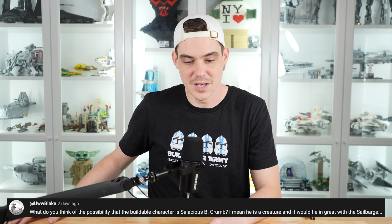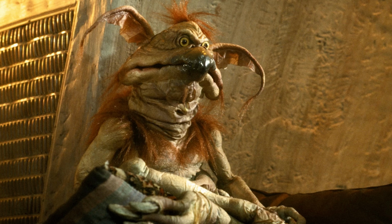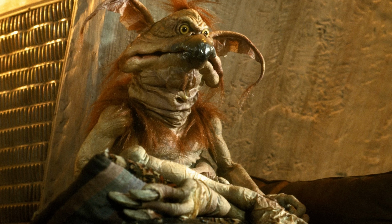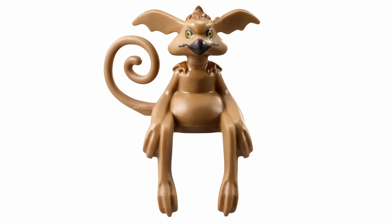Next from Blake says, what do you think the possibility of that buildable character being Salacious B. Crumb is? I mean, he is a creature and it would be a great tie-in with the sail barge. I think that is a great one. I think that's pretty high on the list of possibilities. There's a chance people wouldn't recognize it, if that is the case of how it was leaked, that someone saw it but they didn't know what it is, because that's all we know: apparently the person that saw it didn't recognize it. That's the info that's out there from leakers.